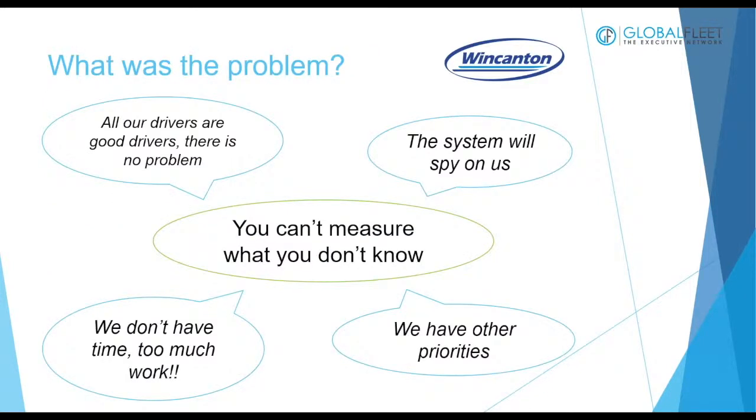So what are some of the problems? Generally, I see three problem areas. The first one is with the drivers, and in particular their mindsets. Wincanton operate predominantly heavy goods vehicles, and therefore we use professionally qualified drivers. These drivers have been driving for years and they pride themselves on their driving skills. Most of them have never been involved in an accident, and therefore in their eyes they don't see a problem. In addition, the drivers don't want to be watched, and they see telematics as just another management controlling tool.